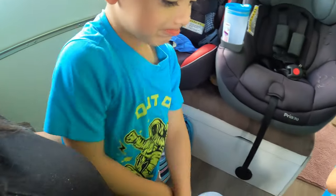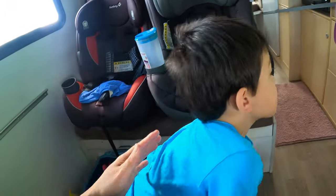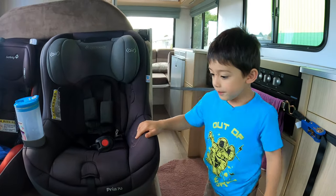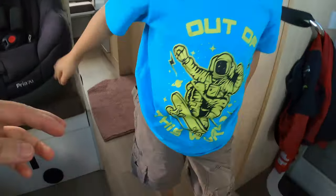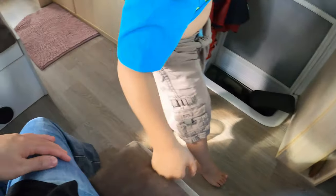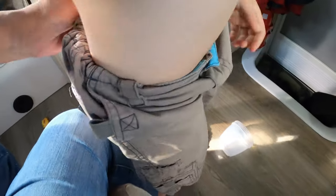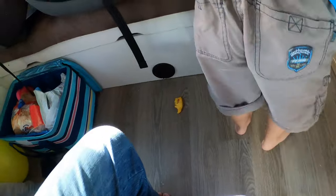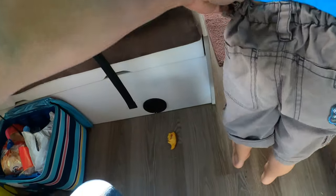Now can we open our present? No, we can't because you need to blow the candle first. Remember, mommy baked a cake last night for you. Oh, what happened with your shorts? It's turning, rotating. That's why you're complaining it hurts, because your shorts are too small.